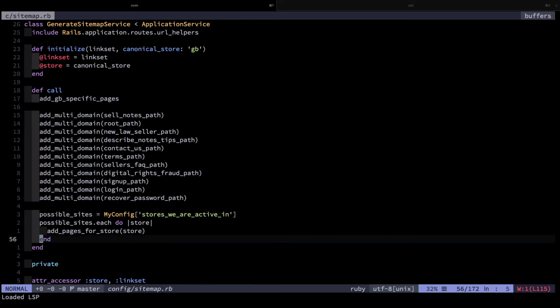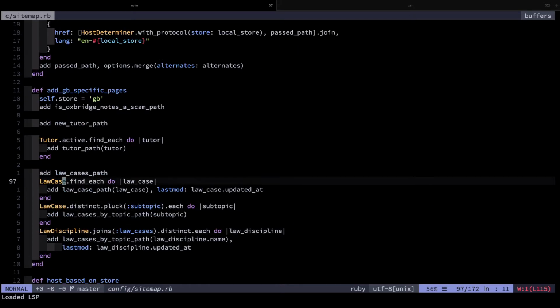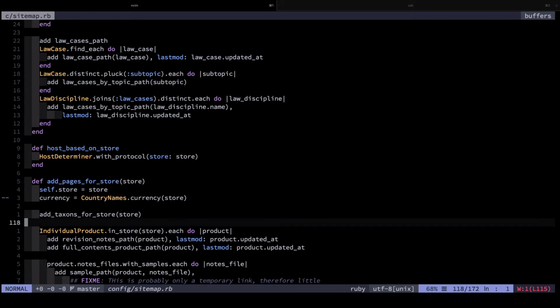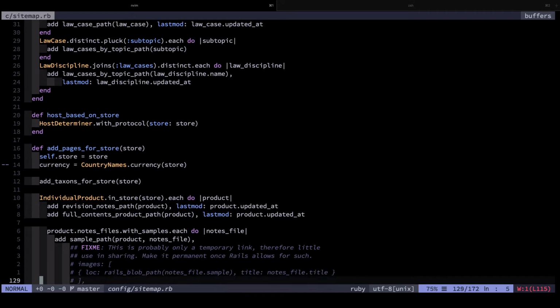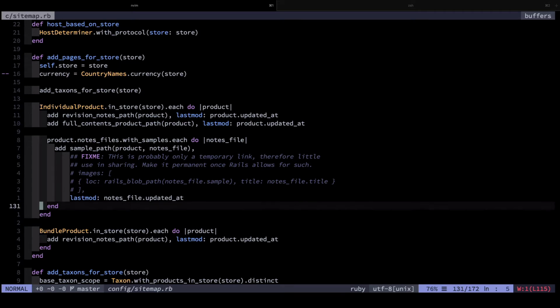But in general, the sitemap's responsible for two things: for listing all the pages, specifically for going through all the relevant database objects and then generating the relevant pages out of them. And until relatively recently, there's a bug with this bit at the moment, submitting image sitemaps so that I get listed in Google Images as well.